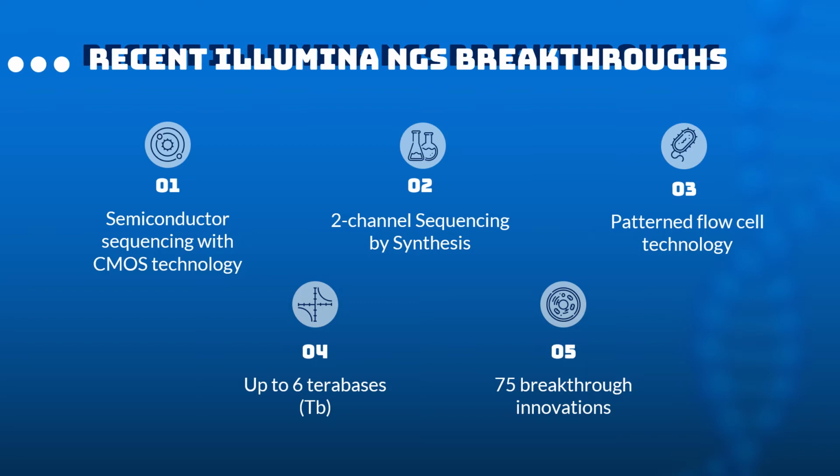Number 2 is two-channel SBS. This technology enables faster sequencing than the original four-channel versions of the SBS technology, with the same high data accuracy. Number 3 is patterned flow cell technology. This option offers an exceptional level of throughput for diverse sequencing applications. Number 4, its ability to tune up output for up to 6 terabases in an estimated 2 days.